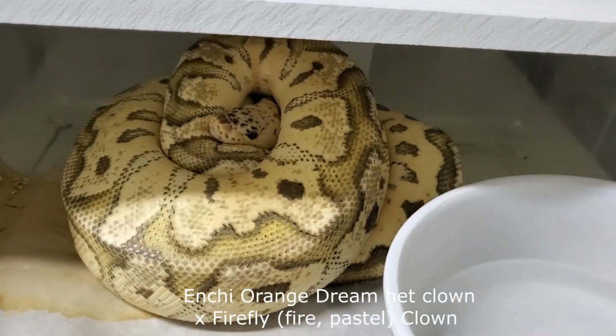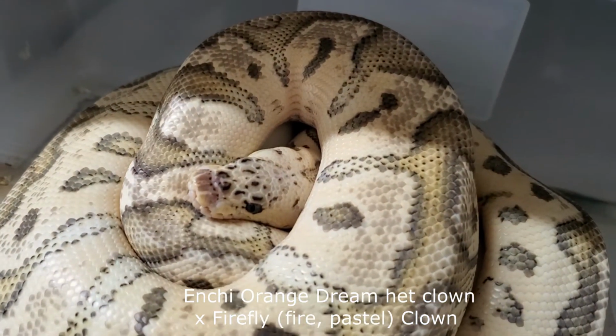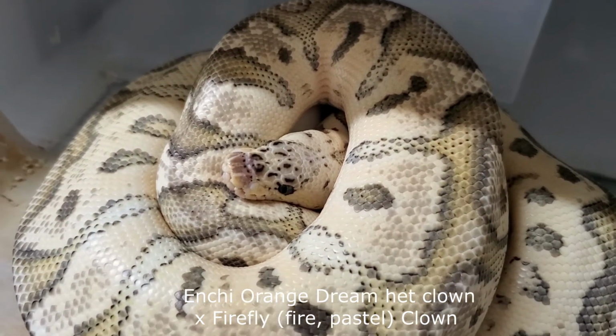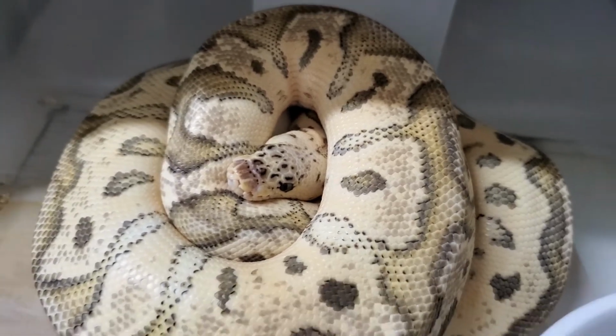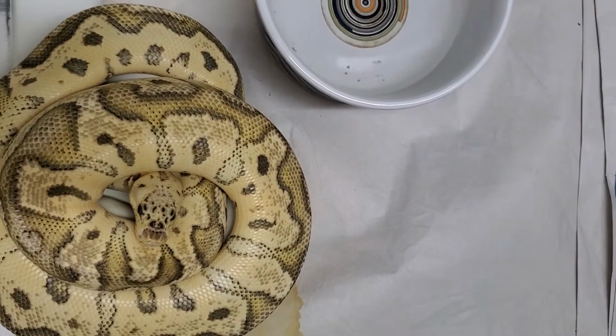There she is. Look at her. Sitting on a nice pile of eggs. You can see a little bit in there. That looks like an egg to me. Let's get her out and see how many she gave us. Not bad for a first-time mom. Check this out.